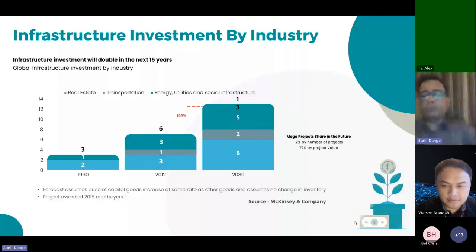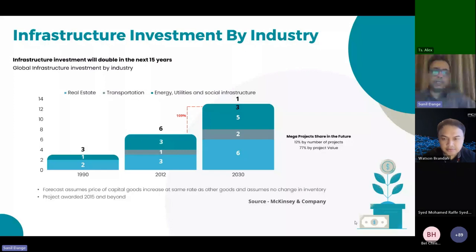Based on this industry research, if you notice the trend, right from 1990, the magnitude of projects that was happening. You can see in 2012 it has grown, and the projection for 2030 is that it is going to grow further. This indicates that the real estate segment is growing along with transportation and other areas. So that means we are always going to be a part of this industry.